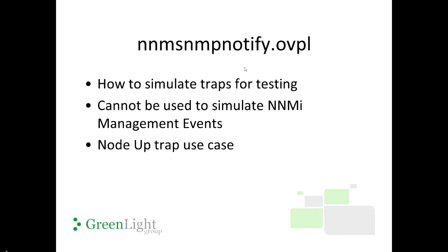So the next thing we'll do here is the NNM SNMP notify. So it's how to simulate traps for testing. This command cannot be used to simulate NNMi management events. So if you were to do an NNM trap dump .ovpl, you would see these come in. So it really does look, as far as NNM is concerned, like real traps. We're not doing anything tricky here. We're actually sending a trap into NNM, into the NNM database.